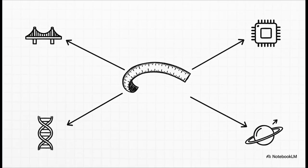So just think about that for a second. The simple act of measuring a bend is at the heart of everything. It keeps our bridges standing, it helps build our computers, it makes our medical tools better, and it unlocks the deepest secrets of the universe. It's so much more than a measurement. It's like a universal yardstick for understanding our world at every single scale you can imagine.